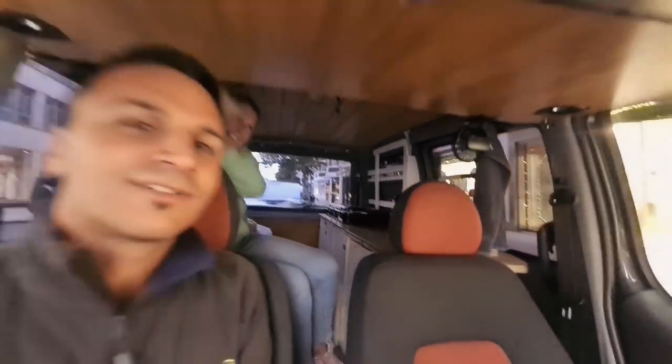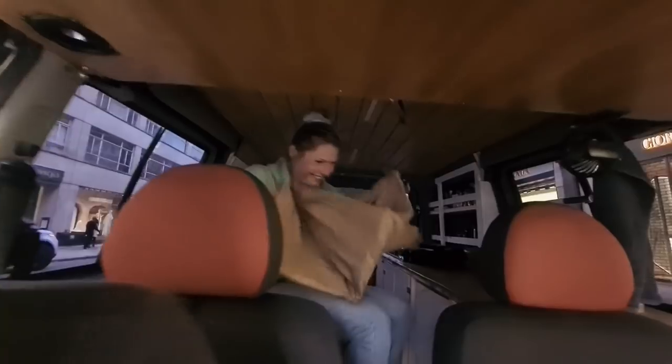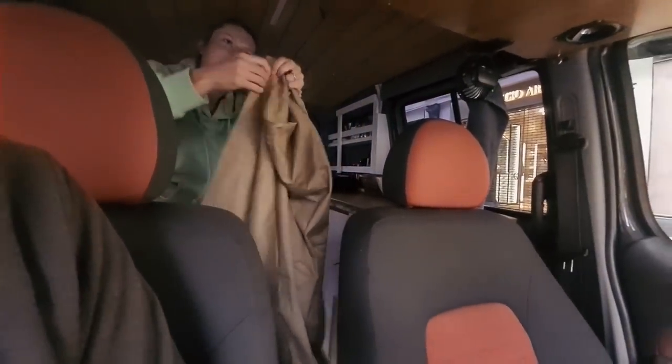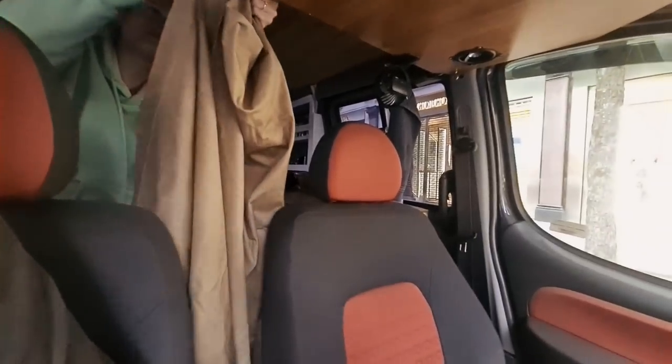So first thing we're going to do is just put the curtain on, just for that privacy in the back, so no one can see it's a camper. We are trying to be as stealth as possible. So this is the first step.